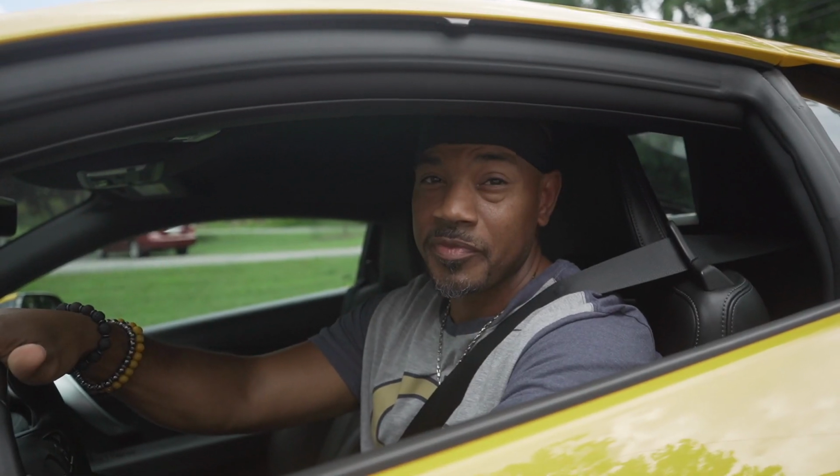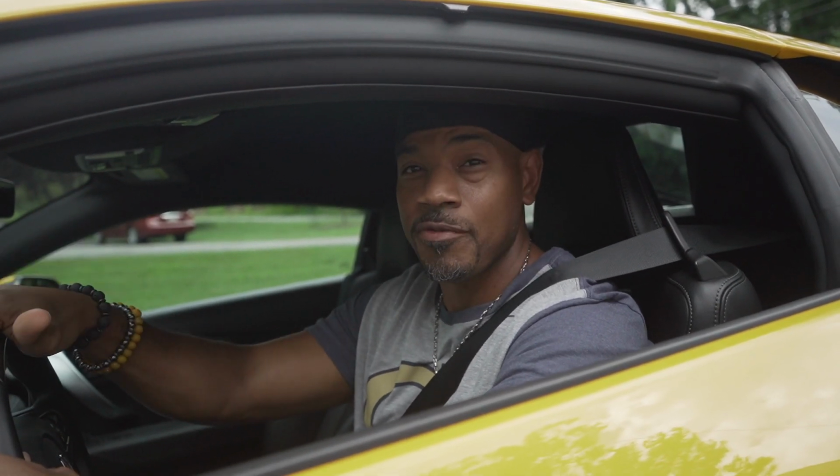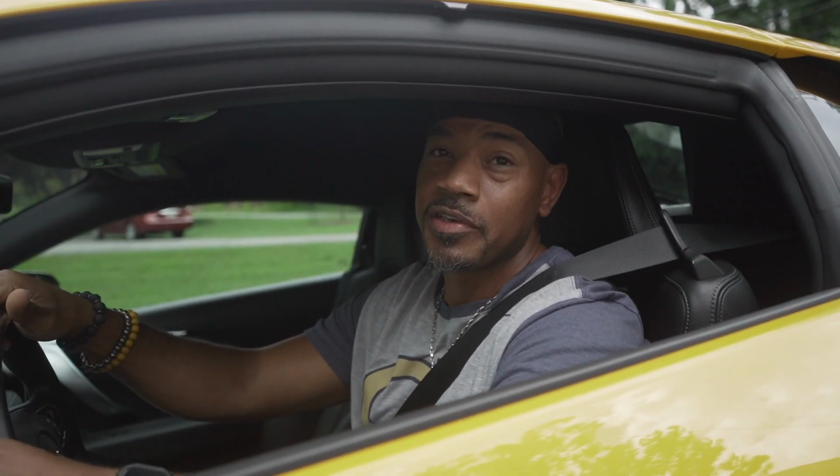What can I say? It's the NSX with the mid-mounted V6 and hybrid platform, staggered Continental performance tires, and a boatload of innovation. Catch me if you can.